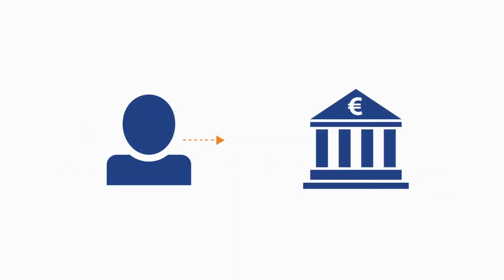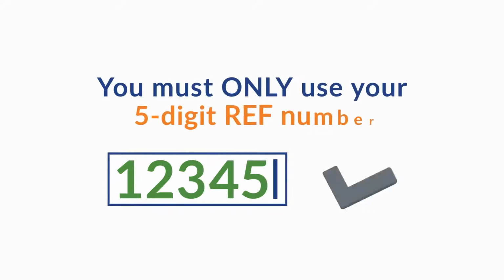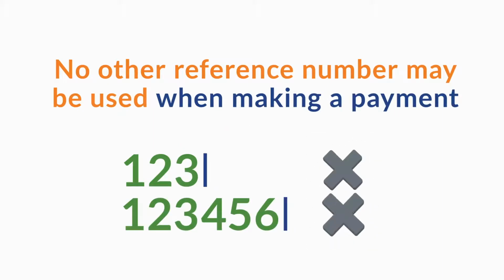Weekly rent is paid in advance by the following. A standing order is an instruction from you to your bank to pay us a certain amount every week. The household budget scheme is the automated deduction from a welfare payment in the post office. The household budget takes 4 weeks before deductions start. Until either of these two methods are in place, the following methods can be used to pay your rent: TORC website, postal order, bank transfer, cheque.